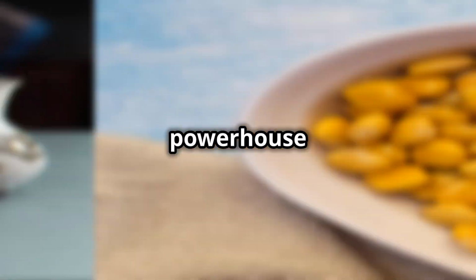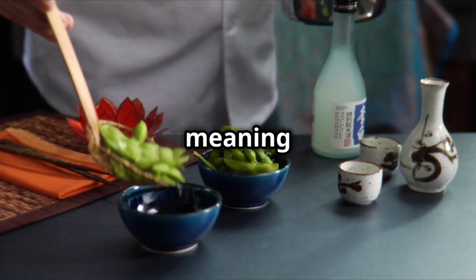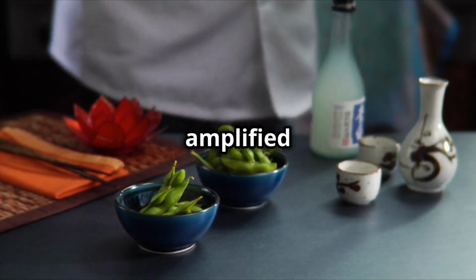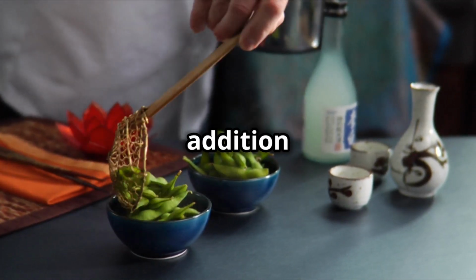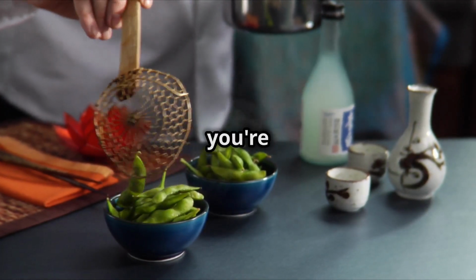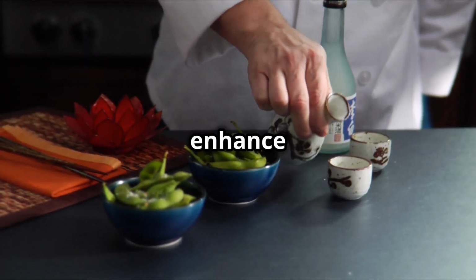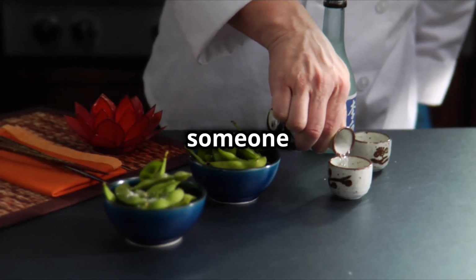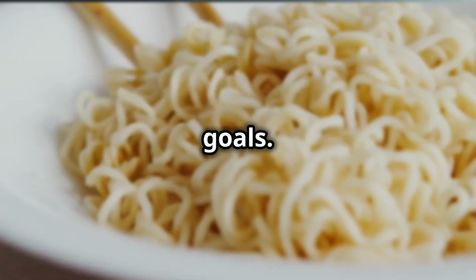Ginkgo Natto is a powerhouse combo. The combination of Ginkgo biloba and natto creates a synergistic effect, meaning that the benefits of each ingredient are amplified when they are taken together. This makes Ginkgo Natto a unique and powerful addition to your health regimen. Whether you're a student looking to improve your academic performance, a professional aiming to enhance your productivity, or simply someone who wants to maintain optimal health, Ginkgo Natto can help you achieve your goals.